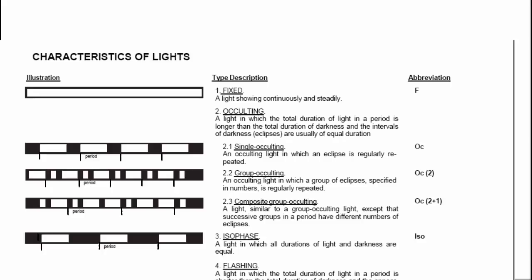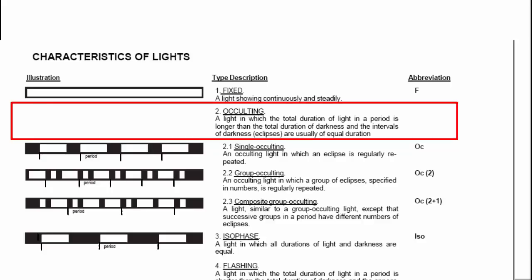Now, it may sound funny as I go through this and try to demonstrate some of these to you by voice, but believe me, it really helps when you're looking at a light flashing at you and you're trying to figure out what is the rhythm of that light. If you actually practice following the light rhythm and talk it, it's going to help you understand what that flashing sequence is. The first item on here is the occulting light.